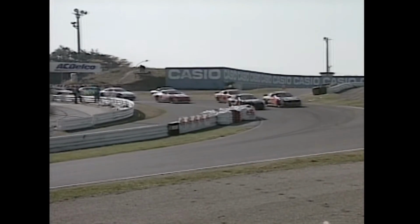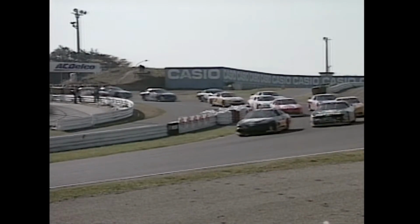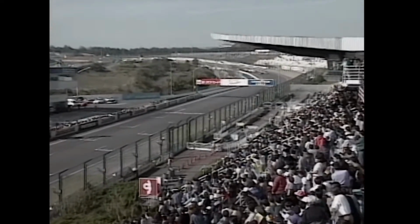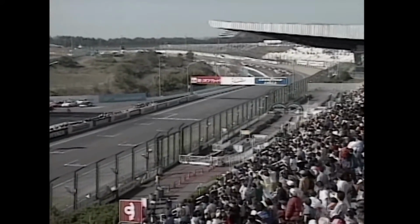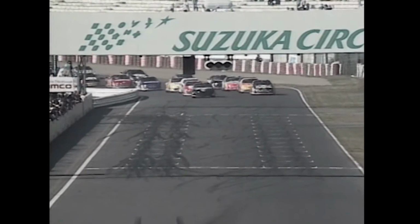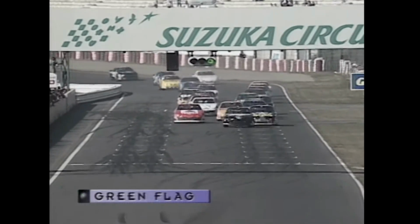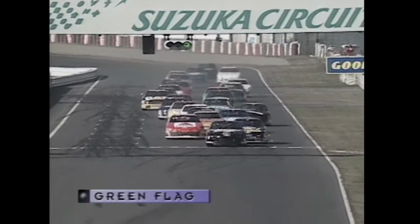Pace car is in. We're ready to go racing. You're watching it live from Japan here on TBS. Down comes the field. Wallace has it in tow with Ernie Irvan alongside. Green is down. And here's Ernie Irvan trying to make the jump.